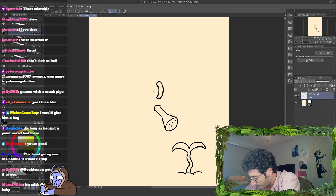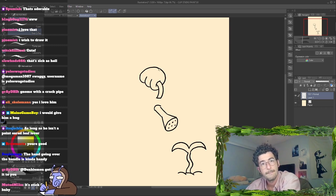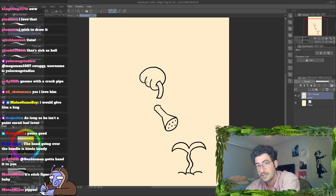From about the middle of this curve, we're going to make a curve coming up. It's like a C, just a C shape. Another C. And one more C. But actually this one, just keep it going all the way to there. That's our hand cheat code for today. Did you guys get that? C, C, C, all the way to the handle.